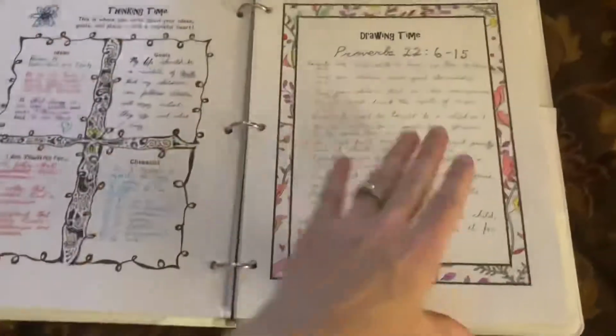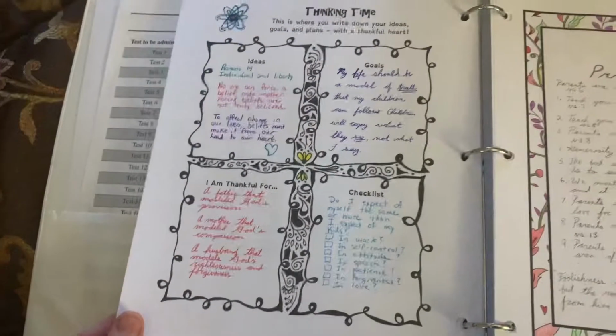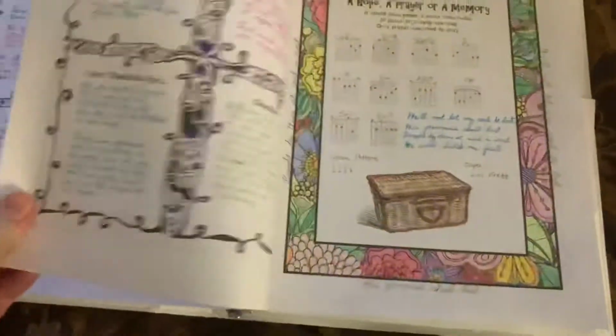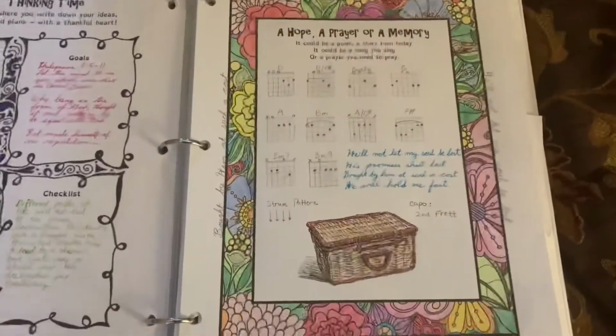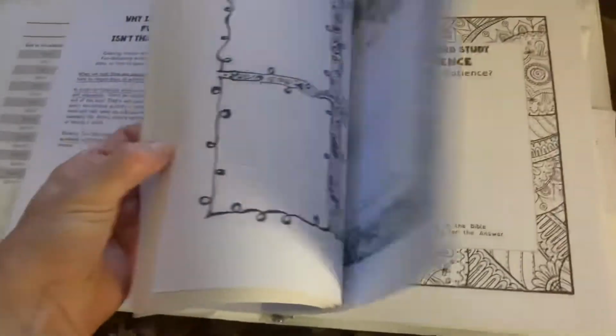Again, the book is very versatile, and you don't have to fill it out exactly the way it says. For instance, here's thinking time. I actually use this for my morning Bible study. I think this drawing time was actually another sermon note. Again, I think that was Bible study. Again, another page I used for my guitar. So again, it's very versatile. I don't necessarily fill out the pages exactly what it says they're for. Sometimes I just put whatever I want to put in them.